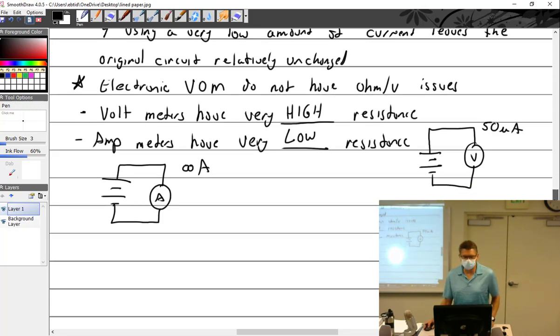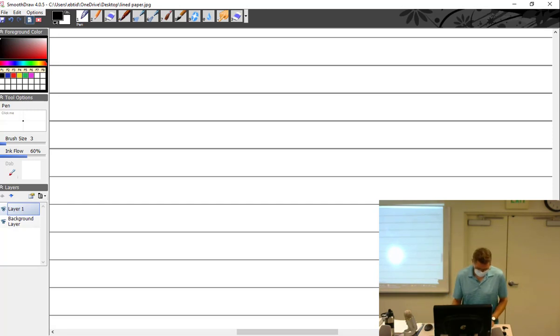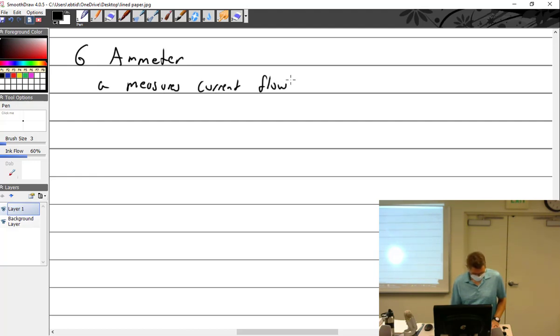All right, moving on. That was all about voltmeters. So let's talk about ammeters, A-M-M-E-T-E-R. An ammeter, of course, measures current flow. You know that. And an ammeter works on the exact same principle.